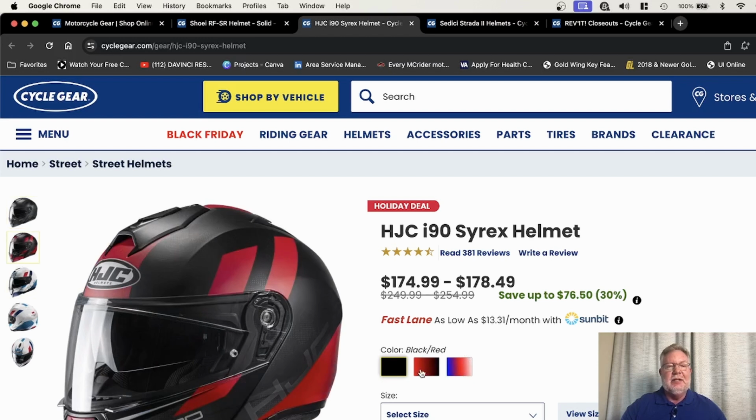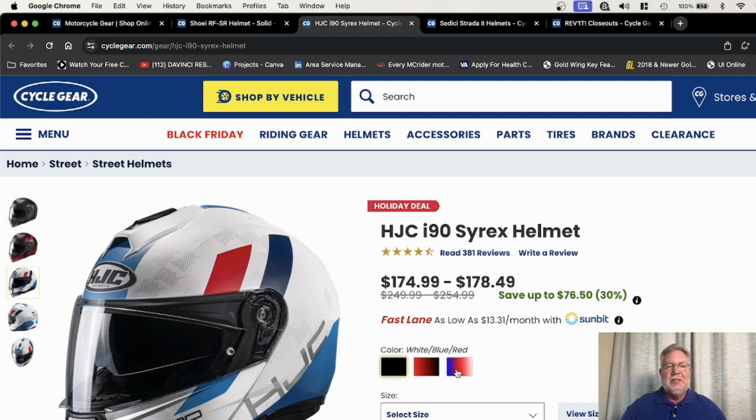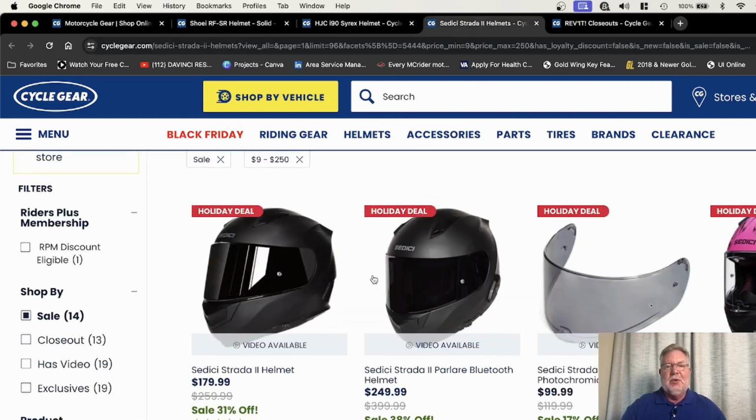As you can see here, in sizes. But this is normally a little over $250 and running about $175. So that's a pretty good price on a motorcycle helmet. And again, here's some more from Sedici, some more options.